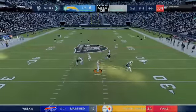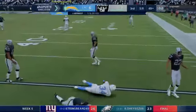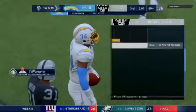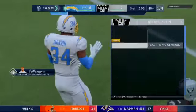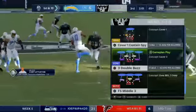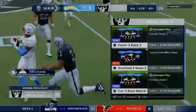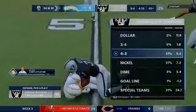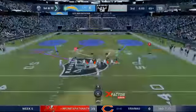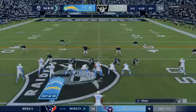Operating from the gun, Herbert. That's to his running back, Kerryon Johnson. And he is going to have the Chargers 1st down as they're able to get the 3rd down conversion. It's a 7-yard gain there, and it's good enough to move the chains. So here's a 1st and 10 now in Raider territory at the 49-yard line.